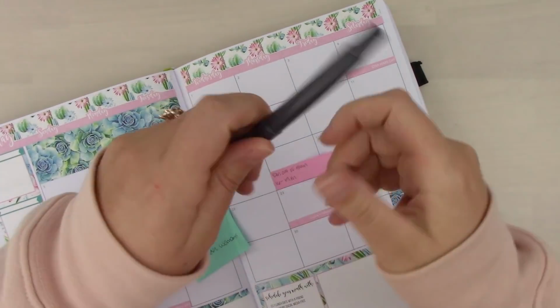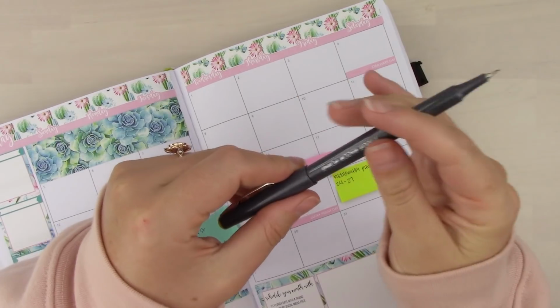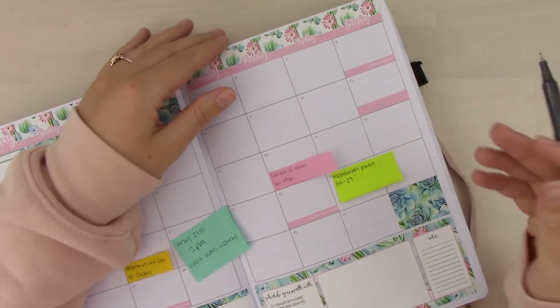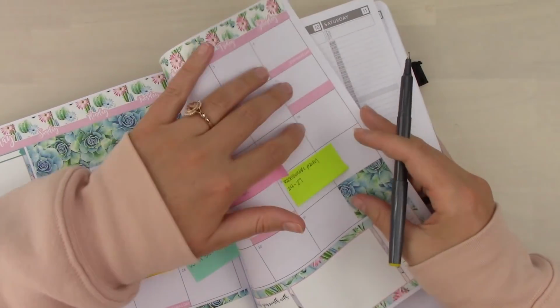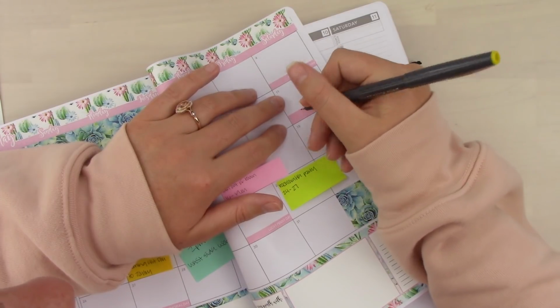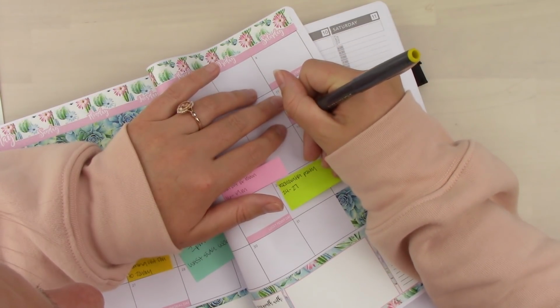I'm also going to use my little Pilot razor point pen. It's one of my favorites. It's just a generic felt tip pen, nothing special. It's a little finer than a Sharpie pen, so I like it better than that.